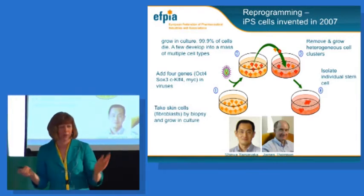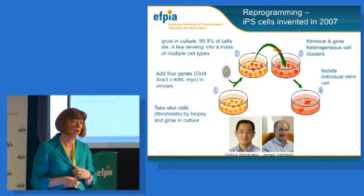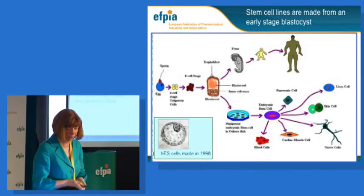And they'll be getting a Nobel Prize one day for this, without doubt, because it has revolutionised the sort of work that we can do in research.